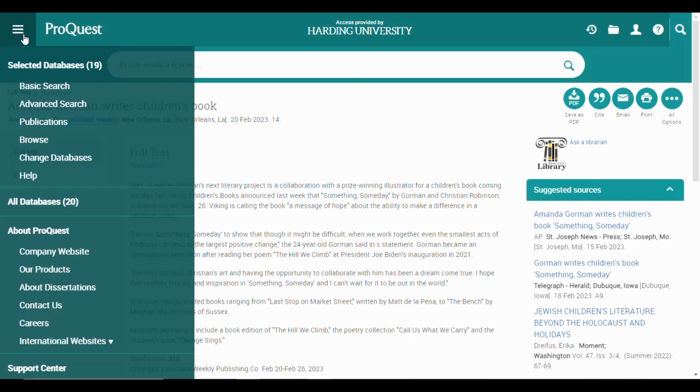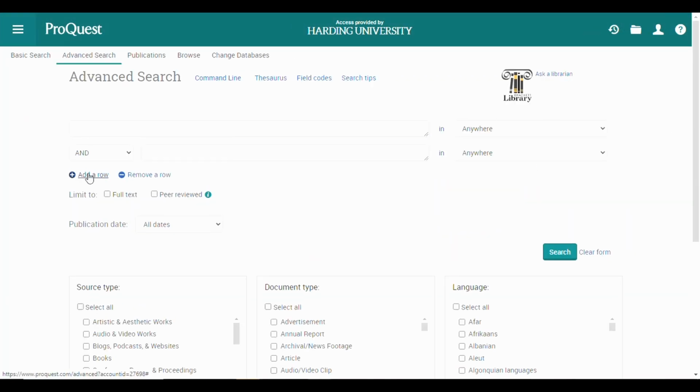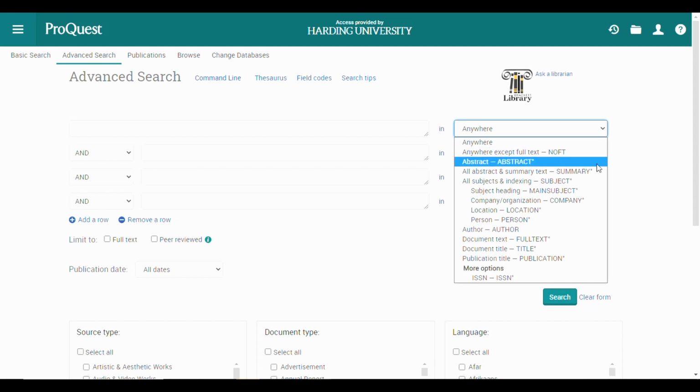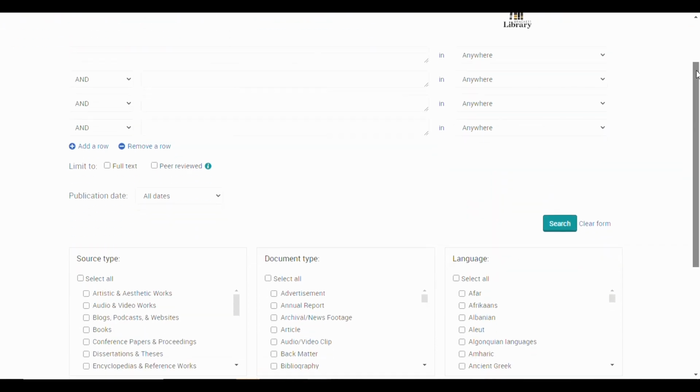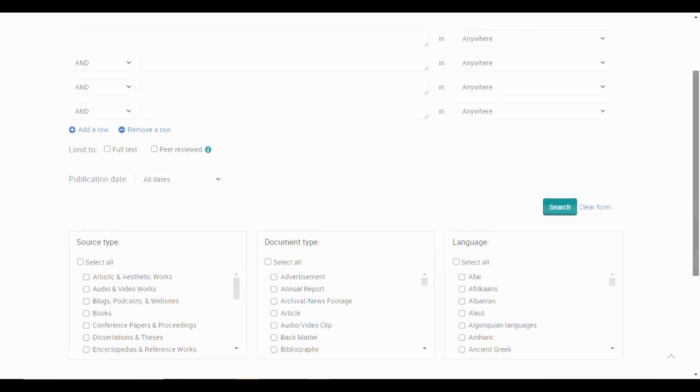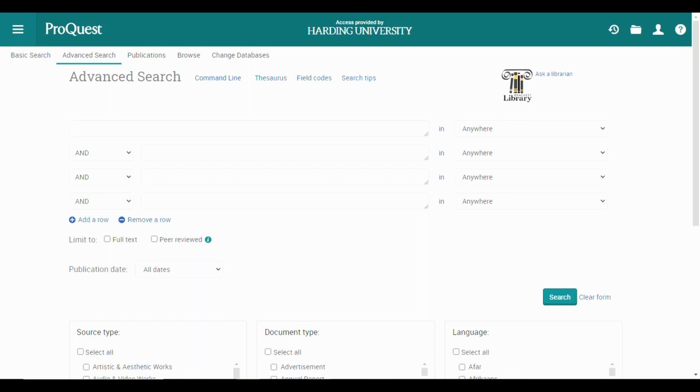The advanced search has more than one search box to combine search terms with Boolean operators, to choose where in the record the search engine will look, and options to pick from various types of sources. Let's find the video clip of Ms. Gorman reading her poem at the inauguration. The search terms selected here are her name and poetry.